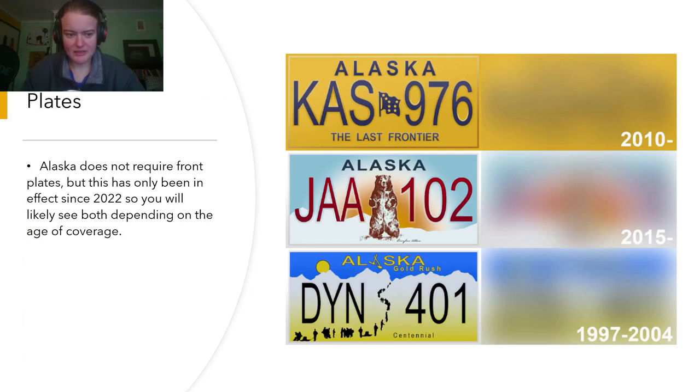This is what the plates look like. Alaska doesn't require front plates, but that's a new rule. So in older footage, you'll get front plates. And there is a lot of older footage in Alaska. Most of the Gen 2 in the USA is in Alaska. So these bright yellow ones are good to know.